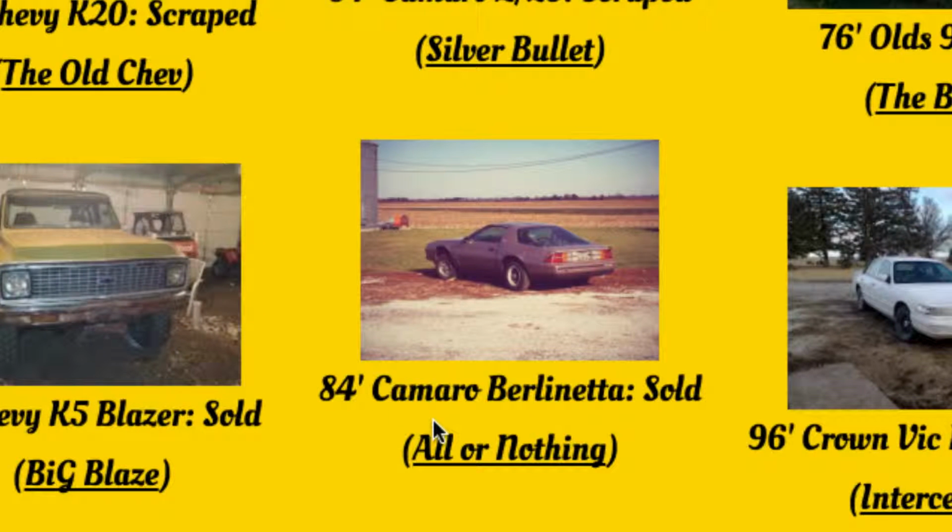Next one, the 84 Berlinetta. It was a cool car too. It had the electronic dash, the digital dash. Very nice car. Pretty clean, rust free. Ugliest color I've ever seen. Briar brown is what they called it. It's sold. I sold it.